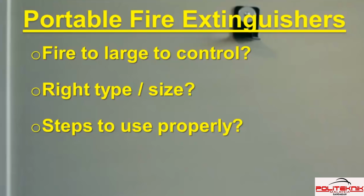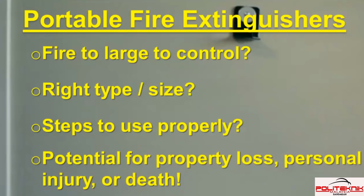Unless you know the answer to all of these questions, you should not attempt to extinguish a fire. Otherwise, your actions could result in extensive property damage as well as personal injury or even death.